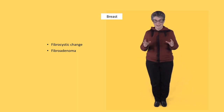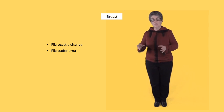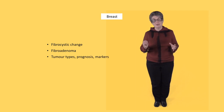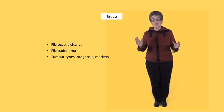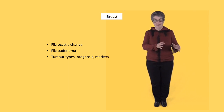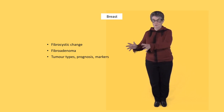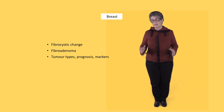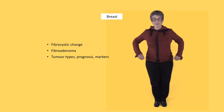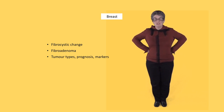And then there's breast cancer, in situ and invasive types. We can look at various things that determine the prognosis, primarily the stage. And then there are markers that we can do that help with therapy, ER, PR, and HER2. By mastering reading breast cancer pathology reports, you can choose the right treatment for your patient, and you can be a pathology superhero.